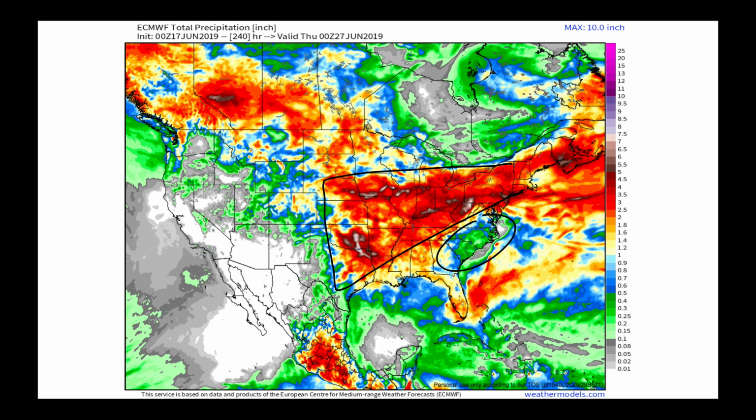But I'll tell you something, you're still going to get quite a bit of hit or miss showers and thunderstorms across this region in the coming days. We're going to see that almost every single day over the next week will feature something like that.